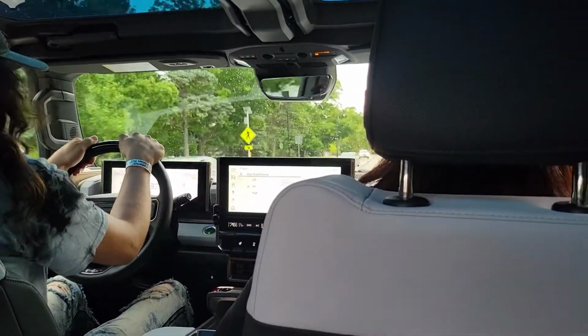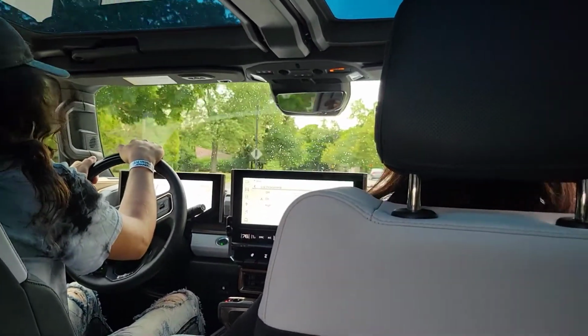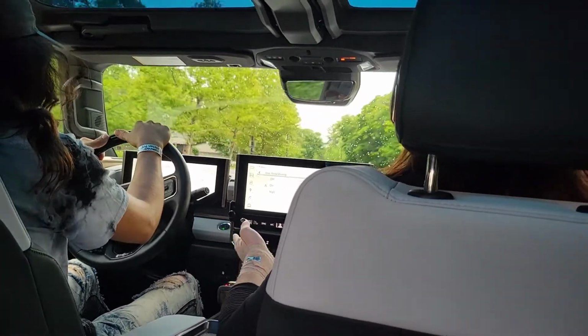I think this thing would be so much fun in the snow that I would probably get myself into trouble. I would probably try to bury myself on purpose just to get myself out. Why not? Just because you can. Why not? You gotta test it.